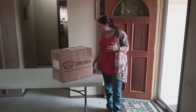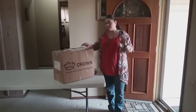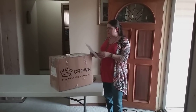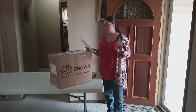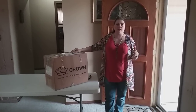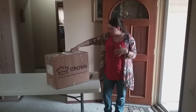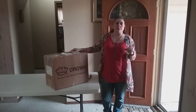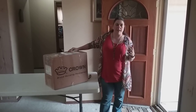So this is a box of mixed merchandise of health and beauty, as well as other general merchandise, okay? So anything that you would find in a major drugstore retailer. That's what's in this box. I spent $149.08, plus approximately $30 worth of shipping, for a total of about $180 on this.